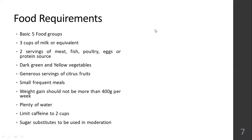Sugar substitutes should be used in moderation, but usually we don't prefer using sugar substitutes during pregnancy because we don't have enough research supporting their use during pregnancy. This applies to stevia as well.